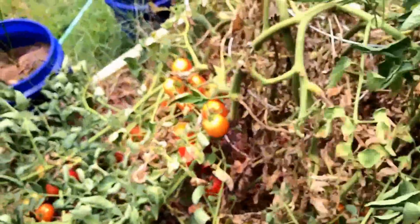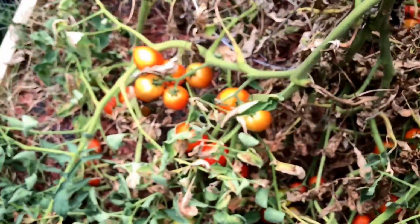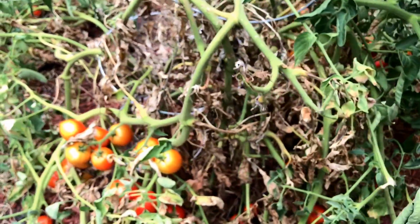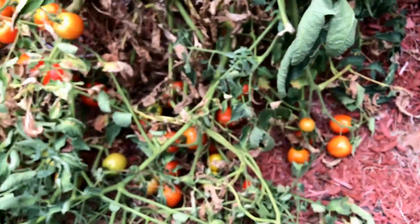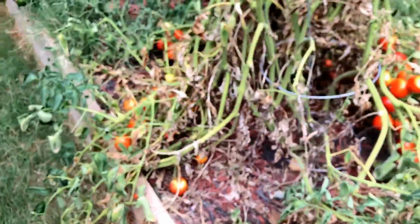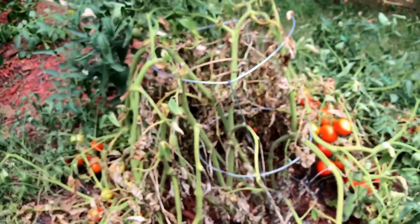This is my Amish paste, and despite its absolute ugliness, this thing is producing like mad. You can see it now, since all the leafage is dying, which is not blight. It is not blight. So before you comment and tell me I have blight, it is not blight. It's actually a natural die-off. But you can see all the tomatoes down there. There's so many of them. I've got like two bags in the freezer. I'll show you my freezer too. This thing has produced a lot.